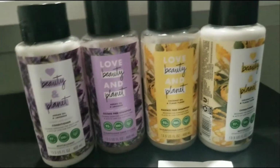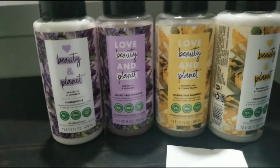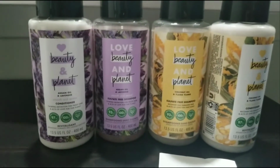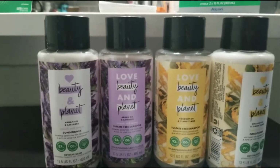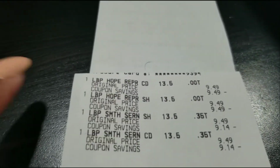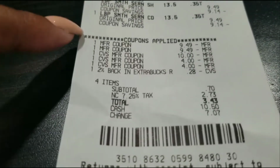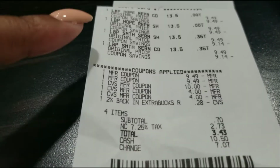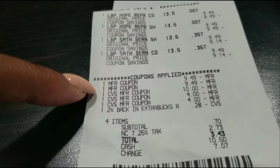So my 4th transaction was this Love Beauty and Planet. I showed y'all that when you spend 20, you get a $10 extra care buck. And I had the buy one, get one free coupons. So this is what I did. This is the 4 that I bought. I had manufacturer coupons. So each of them was $9.49, and it took off the full value. So I got 2 of them free.